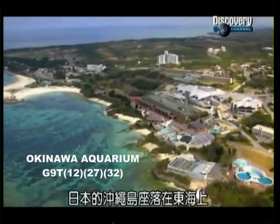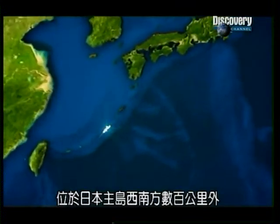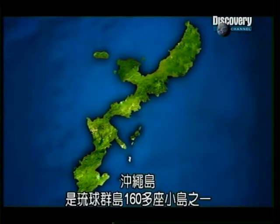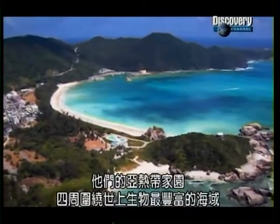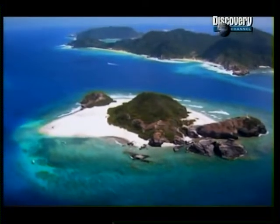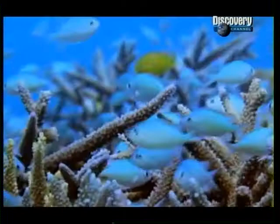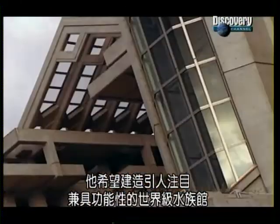The island of Okinawa in Japan, located in the East China Sea hundreds of kilometers southwest of Japan's main island. Okinawa is one of more than 160 islands of the archipelago. Its subtropical homeland is surrounded by some of the biologically richest water on Earth. This is the Okinawa Aquarium.